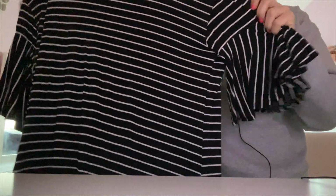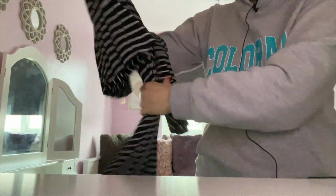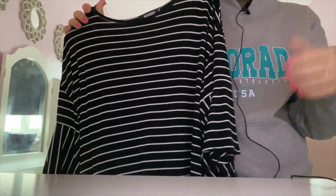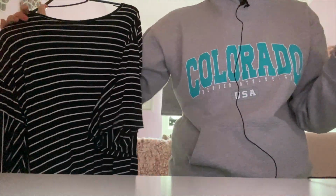And look at these sleeves. So the first half of the sleeve is fitted, and then the bottom half is all frilly. You see that? Believe me, it looks really good on. It's very nice. It's very flattering for all body shapes. It's not going to cling to you, yet it's not going to hang off you at the same time. It's very nice. The sleeves make it very kind of feminine.